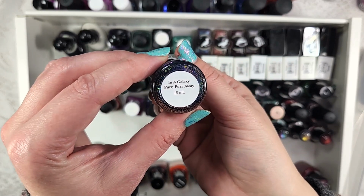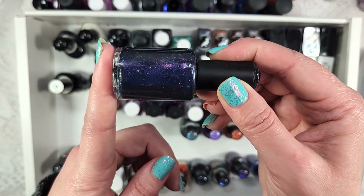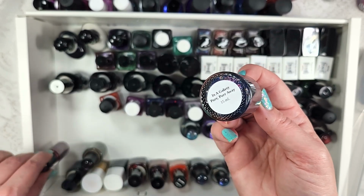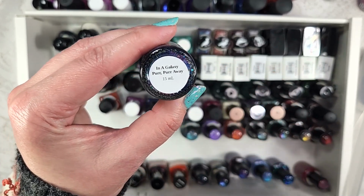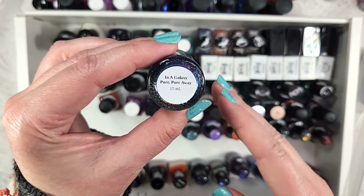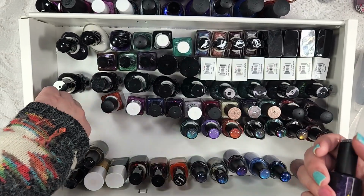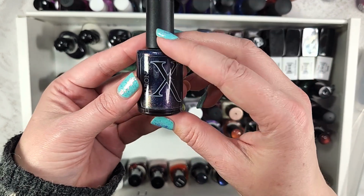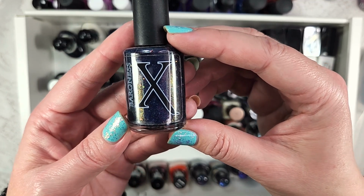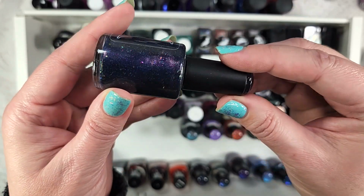Next up is In a Galaxy Purr Away. This one came out in one of her cat boxes that she had a few years ago now. I actually don't know if any of them have the year on it, but it was galaxy themed and cats. So it had a lot of galaxy names with cat themes. It also had a couple that had Star Trek names in them, so it was just really right up my alley. And I haven't seen her do this in quite a long time. I think that was the only box that I ever really saw, but I would love to see it again. It was, like I said, just perfectly me. So that's not going anywhere.